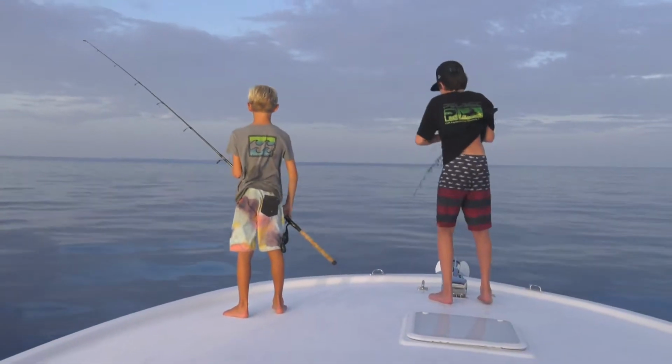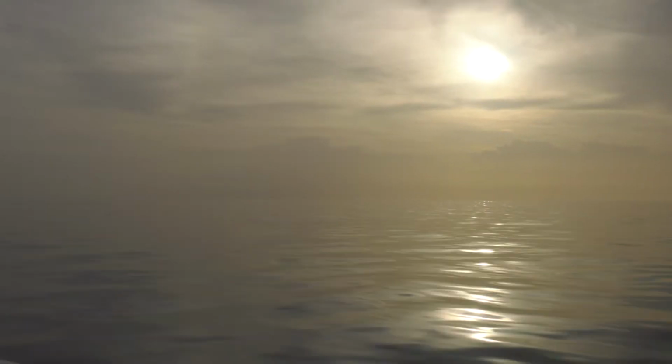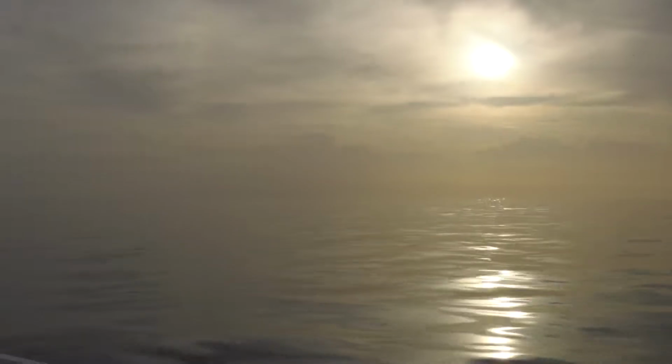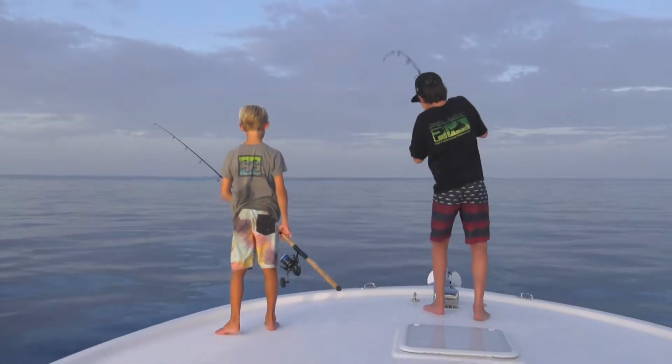Bring it up, Joe. They're having the time of their lives right now. Sunset and lots of little blackfin everywhere, and they're just pulling these guys in. That's awesome. They're loving it.